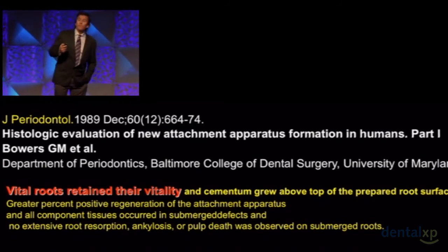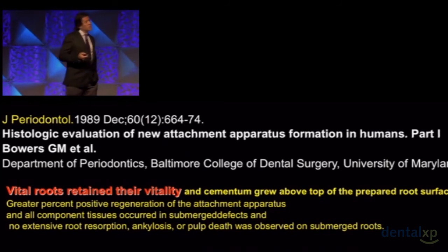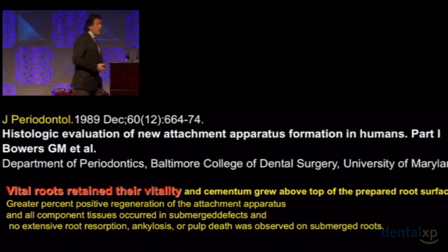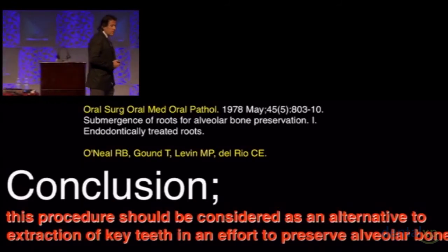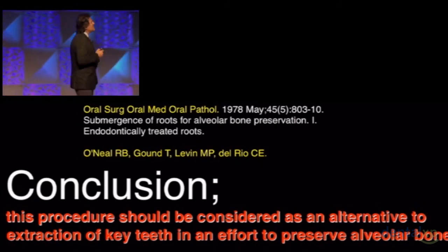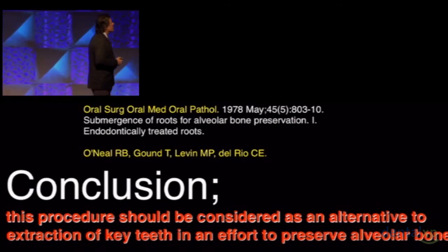So even if you don't believe me, because I kind of have a history of drinking some very good single malt scotch, this is coming from a reliable source. The conclusion, look at this study from O'Neill back in 1978. You've got to really go into the literature.